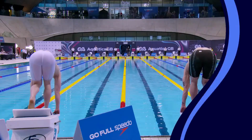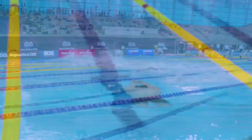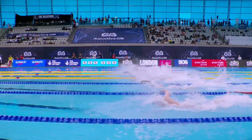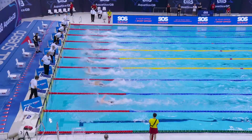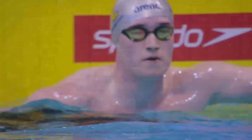What a swim. Well, right in the centre, we were watching the you've got to have super powerful shoulders to swim that kayak stroke, that straight arm overstroke of Aidan Simmons-Brown and Dan Jones in the centre. Yeah, they haven't really got time to bend their arms, I guess, in this event. By the time they get in, it's time to get out. Especially the speed these boys are going.